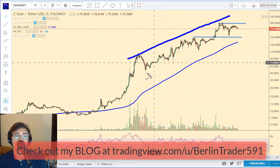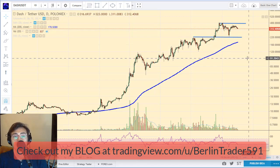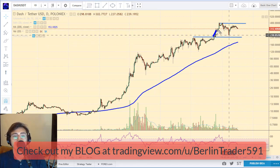Price is really heading up in a very nice upward trend. No reason why that would stop now. I feel like we're going to come back down and just keep on going. The train keeps on moving. No reason why it wouldn't, right? We're just consolidating, like Bitcoin, like Ethereum, in this range here between 220 and 400.